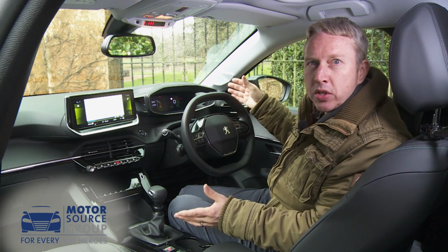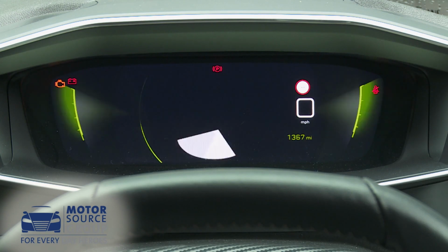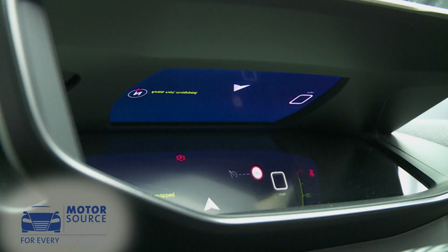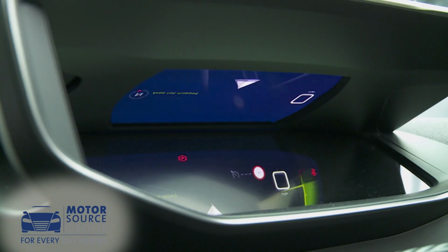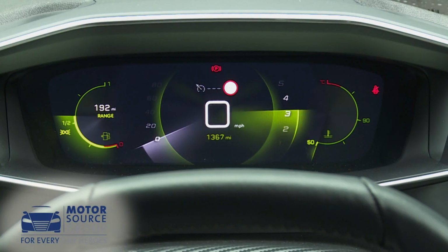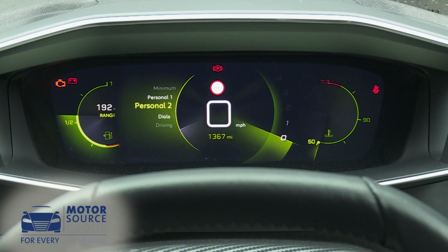Here, though, the concept's been further developed with the addition of this 3D instrument binnacle display. This sees critical information, like speed and navigational instructions, projected in hologram form from the inner roof of the binnacle onto a piece of slanted perspex in the foreground. Other secondary stuff features on a screen set further back, and a button on the left of the steering wheel allows you to differently format the whole setup according to preference.